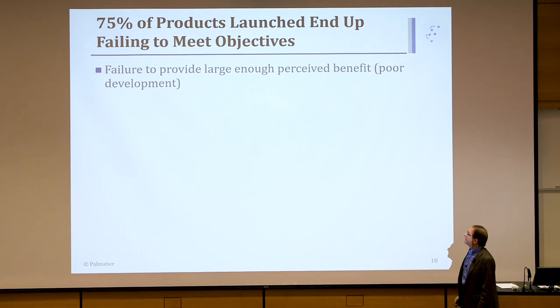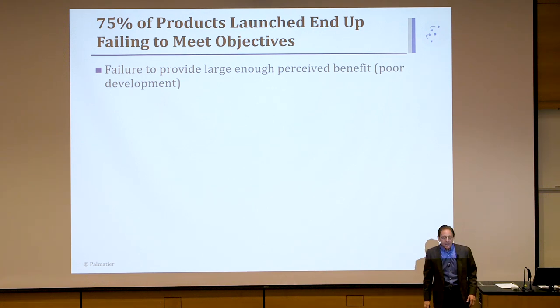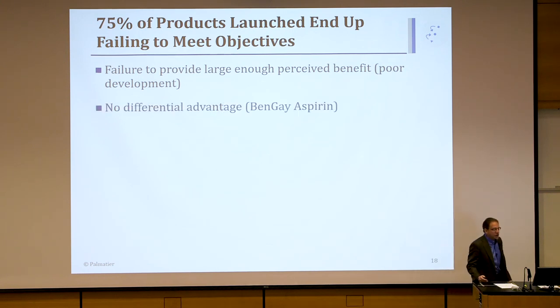First, probably no surprise, but many new products fail to meet financial objectives. Some people have quoted 75% of launches end up failing to meet objectives. Typically, they fail for a number of reasons. They might not have a large enough benefit. They might have no differential advantage.